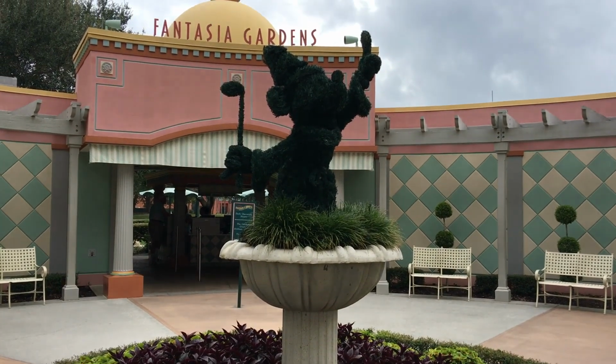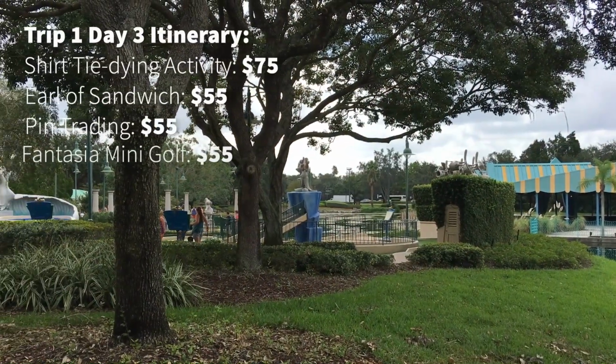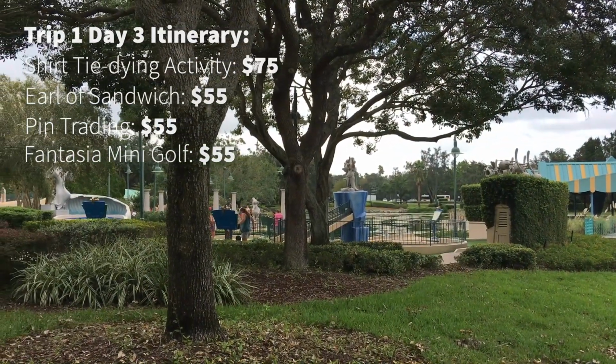After spending some more time browsing store to store, consider playing a round of mini golf over at Fantasia Gardens near the Swan and Dolphin hotels. The adult with the lowest score has to treat everyone to pizza that evening. Price estimate, $55. Great game.